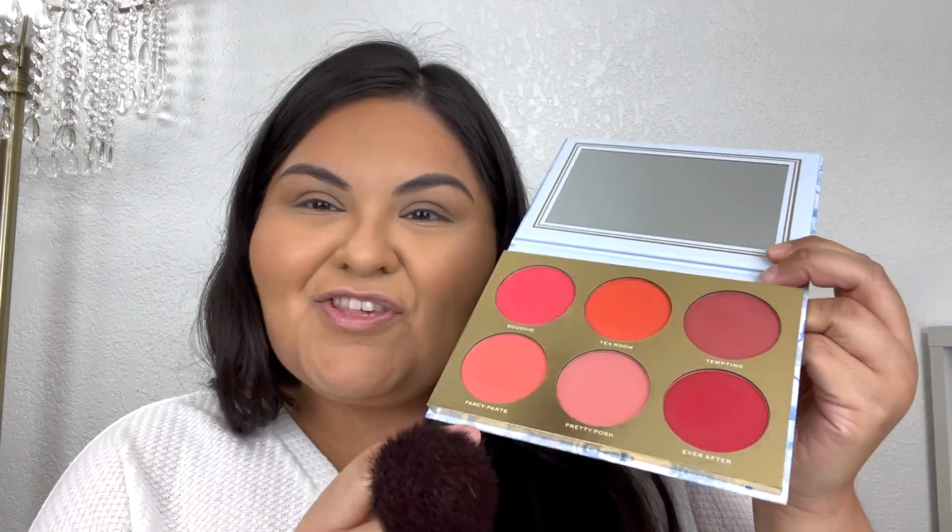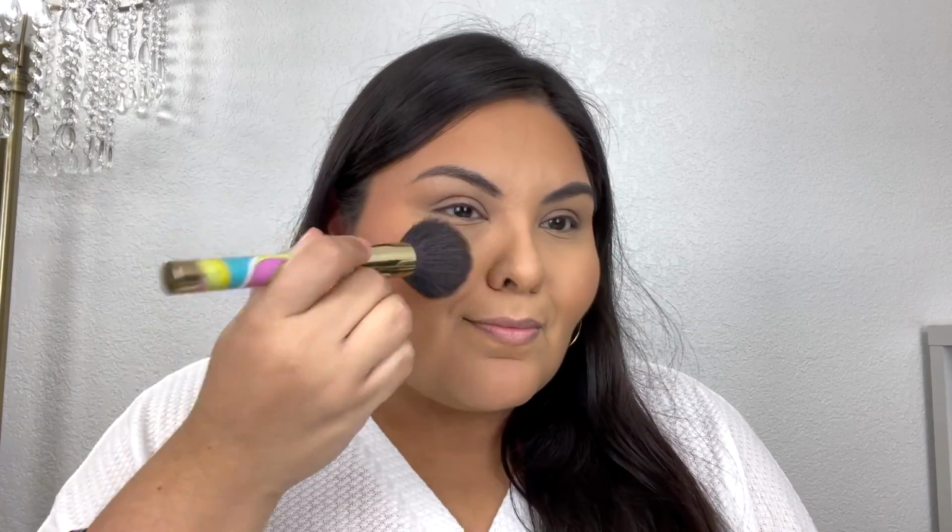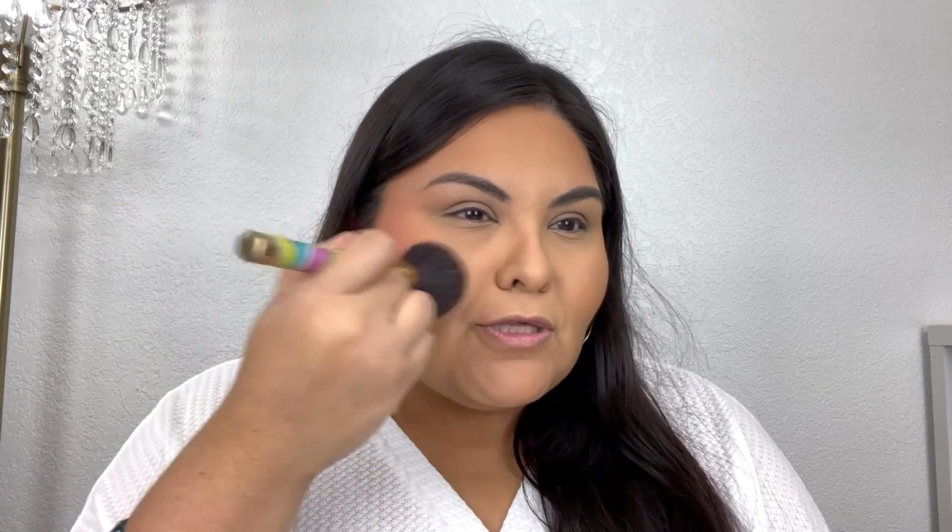So let's go ahead and try it on my face, on my cheeks, and let's see how well they blend out. So I'm gonna go into this shade right here called Fancy Pants. I absolutely wanted to test this one out because I love the peachy pink vibes. So let's go ahead and try that one out first. Ooh, look at that pretty shade. Sorry, my brush is shedding a little bit, but how gorgeous. I just love that color right there. So pretty. So we tried Fancy Pants.